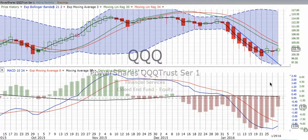We'll see if indeed there is a crossover going up. Remember, we don't tell the markets what to do. The market tells us what to do. Again, 2.09% gain on Friday.